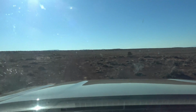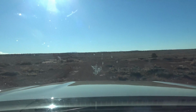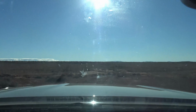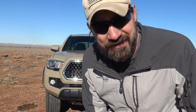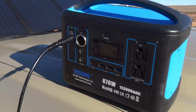Noticing that the sun is off to my left here, so I'm going to try to aim my pickup truck to where it's aimed right at the sun. Look at that, something like that. That looks like a good place. One of my favorite ways to set up this solar panel is to park my truck aimed at the sun and use the angle of the windshield to give it a good angle for the sun. So let's take a closer look at that.